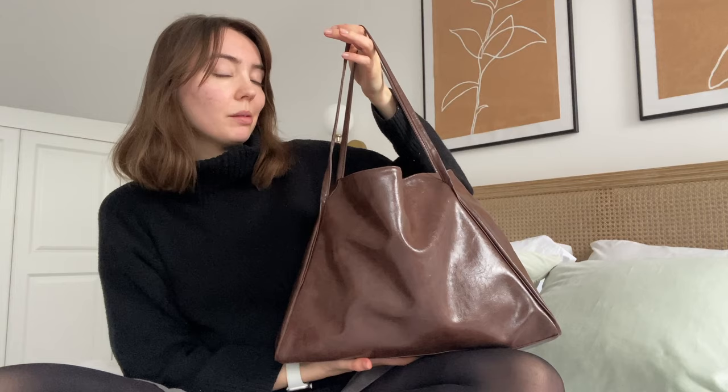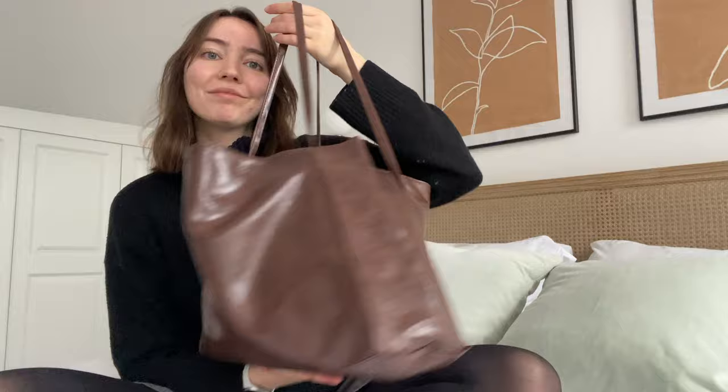But it's so cute. I love it. It's such a grown-up tote bag. Right, let's see what I've put in here. I've literally just shoved it all in, depending on what I think is gonna work, and I might have to review as we go.